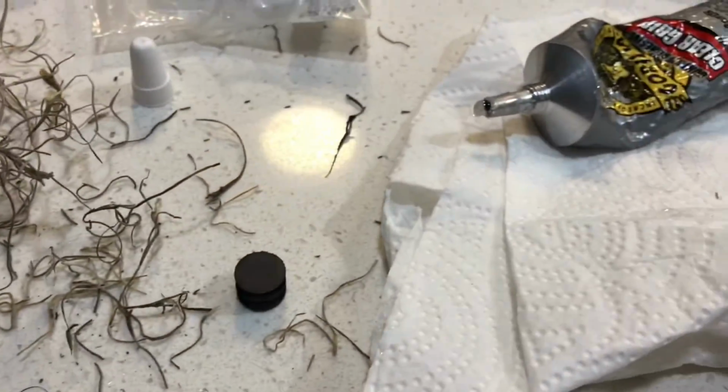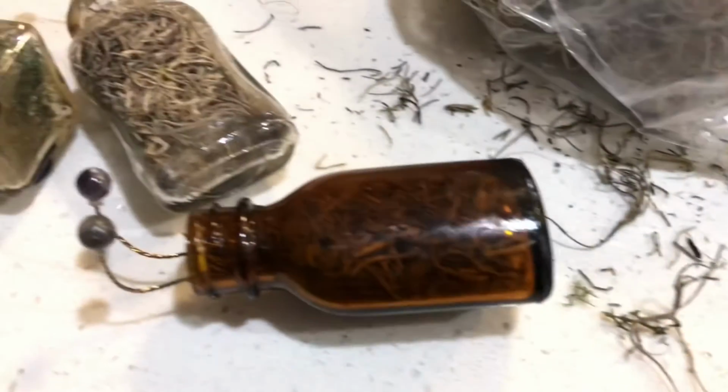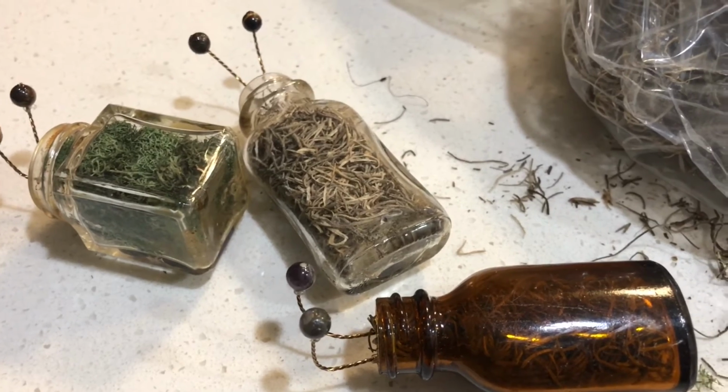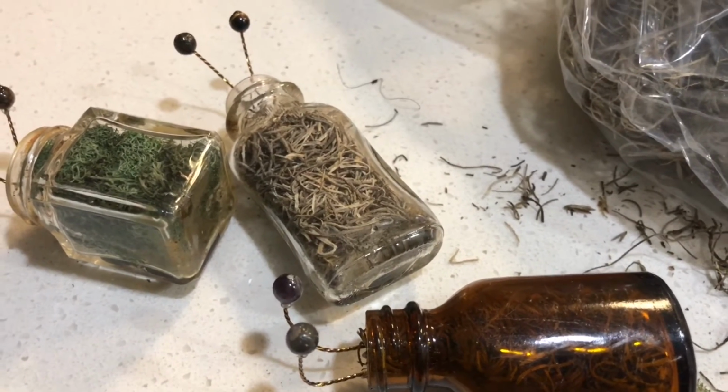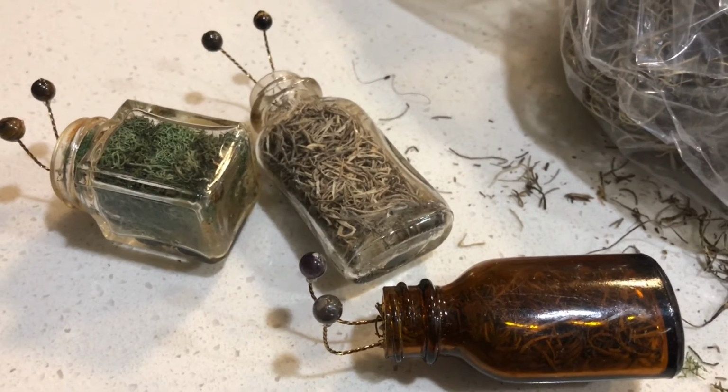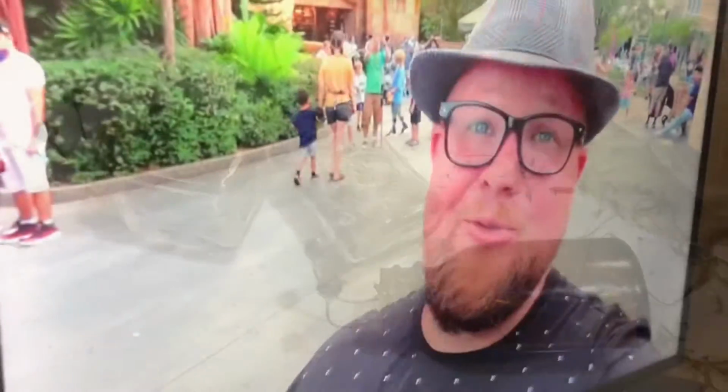And ooh, I never took pictures of the one at the antique store, but the one at the antique store had some sort of vintage buttons for the eyes, and the middles looked more like pupils. But I really like these. They're really, really cool. And tonight's entertainment.